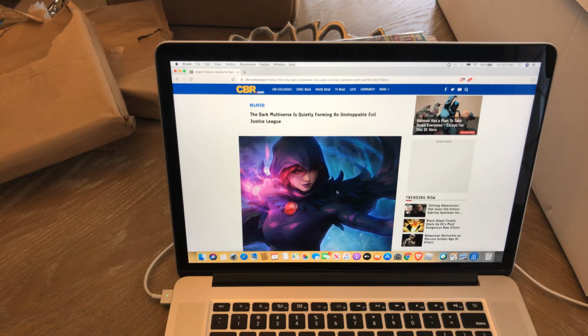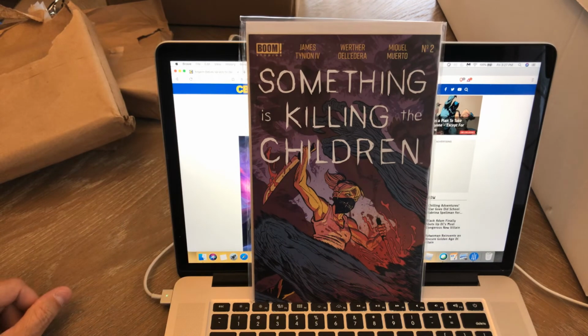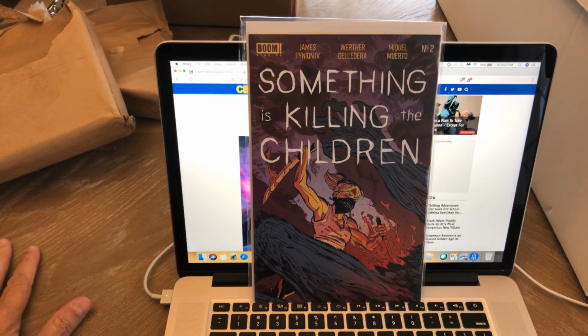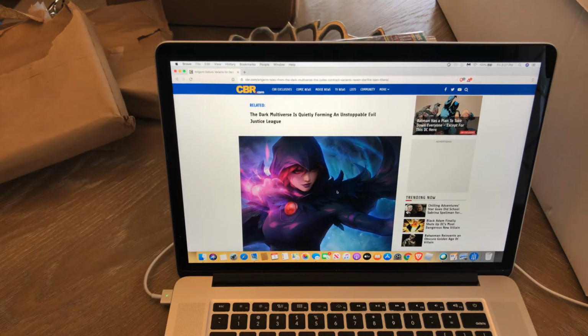And last one here is Something is Killing the Children #2. I believe that is the second print. Another cool cover. Hot series. A lot of people are buying that. I've talked to people in comic book shops, and they say it's one of their favorite books lately. I read the first issue, I have not read #2 yet, but the first issue was pretty decent. I'm looking forward to that run. And that's it, guys. That's what I had on my unboxing video.